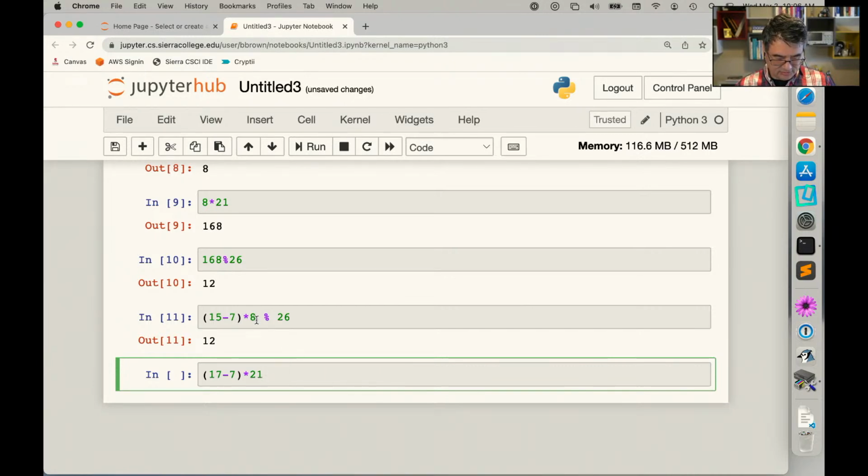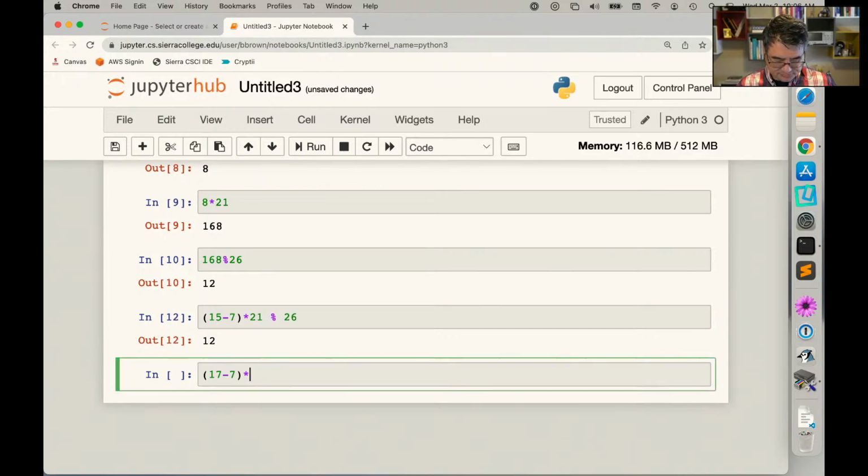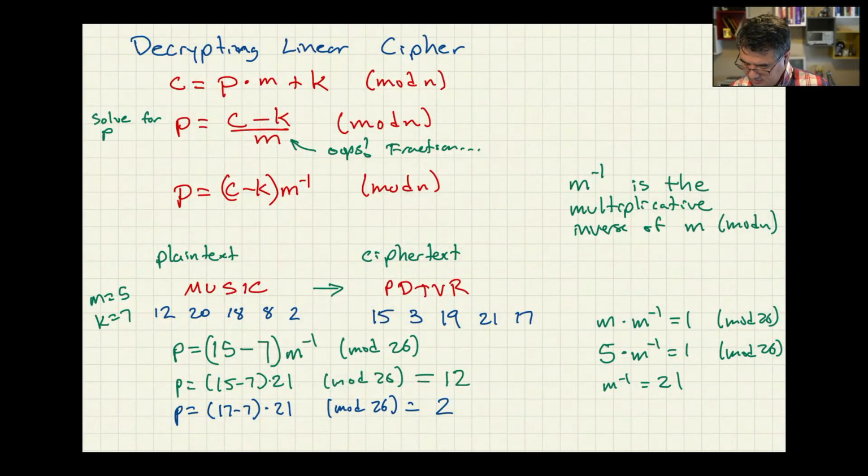Now I'm looking at this going, why did I multiply this by 8? That should have been 21. Still end up with 12. Mod 26, and we end up with 2. Okay, so 2 is the answer we're looking for right there. 17, work it backwards, you get 2. That's what we got here.